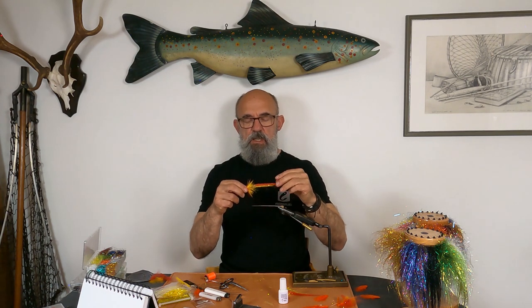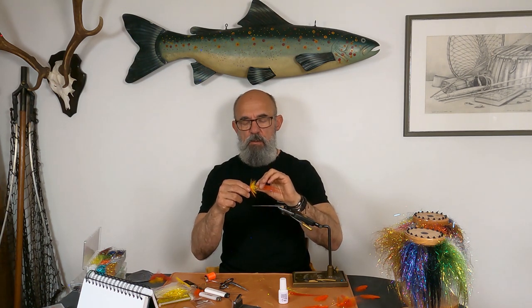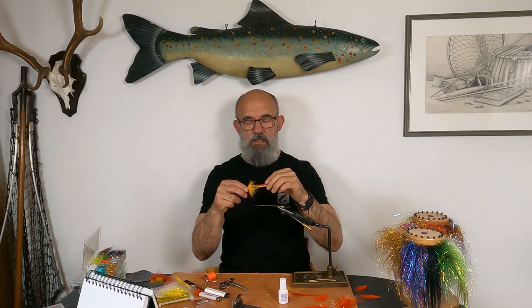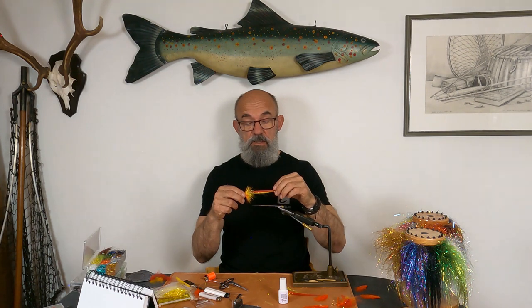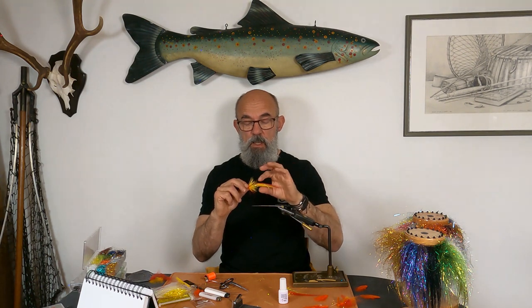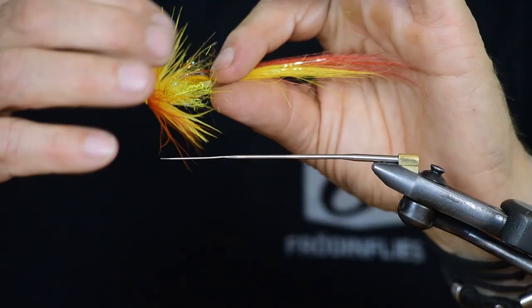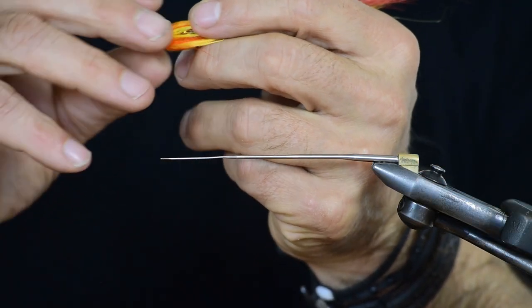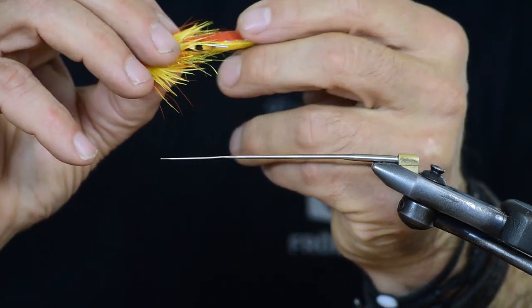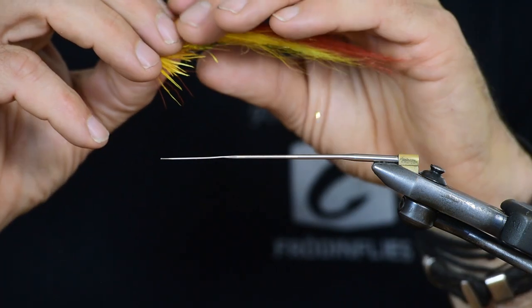And as you can see, we created a fly with a wing that is made of fairly straight hair. It is quite slim, where the dubbing and the hackles will help creating this little drop form that I'd like to have on all my flies.